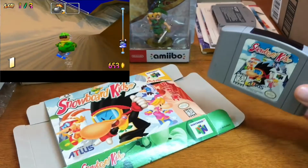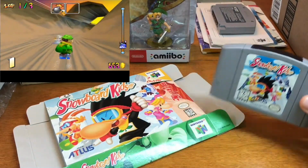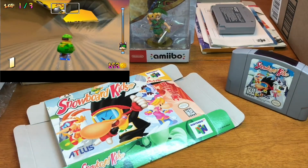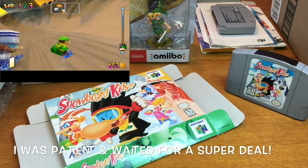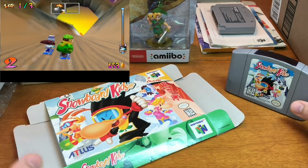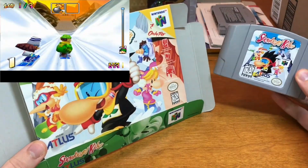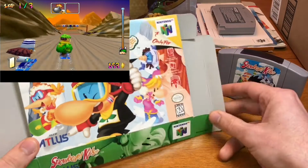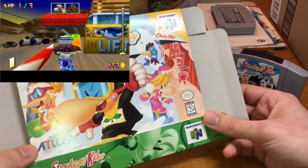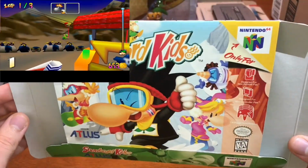And you may notice that there's no manual to this, but I actually was able to purchase the manual separately from a different seller. To get this whole set complete in box, Snowboard Kids, crazy expensive, but I don't pay retail prices. So this is one of my favorite games of all time for the N64. No questions asked. Did you ever play Snowboard Kids? I do need Snowboard Kids 2. That's another one of my top games that I want to get, but it's really tough to get that game complete in box. But Snowboard Kids, honestly, one of my favorite games of all time.